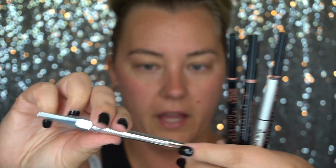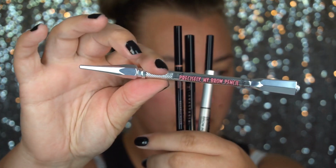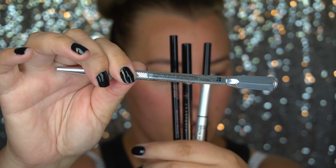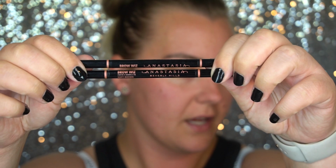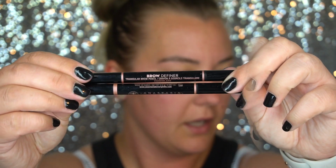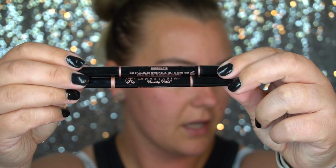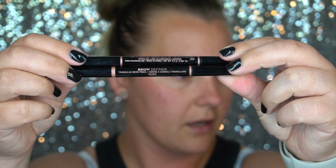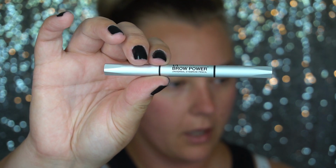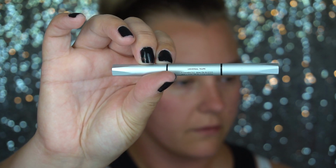And then you can reach into pencils. So I have the Precisely My Brow from Benefit, which is a really nice one. This is in the shade 3. And then I have Anastasia Brow Wizzes in taupe and soft brown. And then I have brow definers from Anastasia in chocolate and also taupe. And last I have an IT Cosmetics Brow Power in universal taupe. These are all pencils that you can use to do your brows.